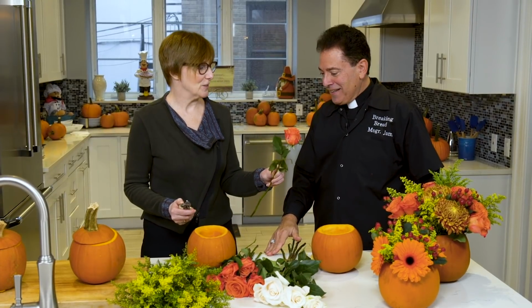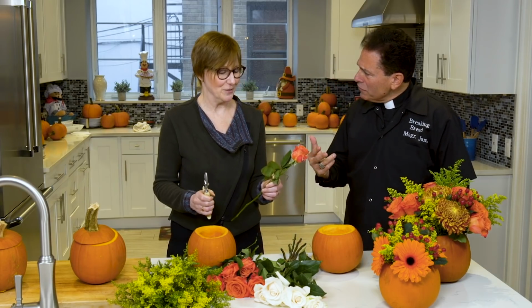The first thing you have to do here, this is for those of you who have never cut a flower before in your life. Have you? I have, but I don't think I've done it the right way. Well, they say on an angle, here's how you do it, right? Yes and no. Okay, we're not going to get picky.